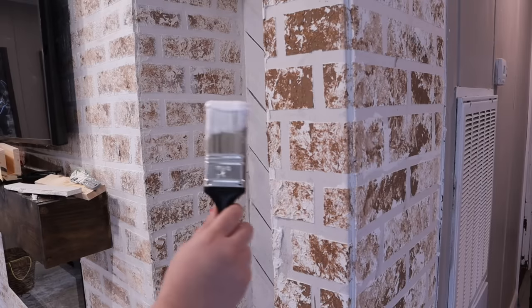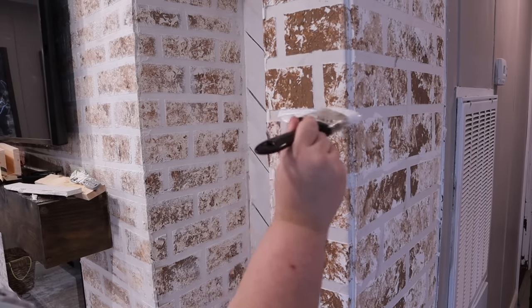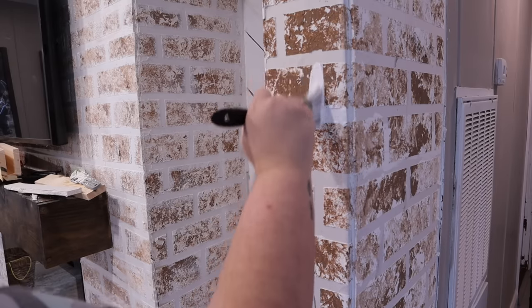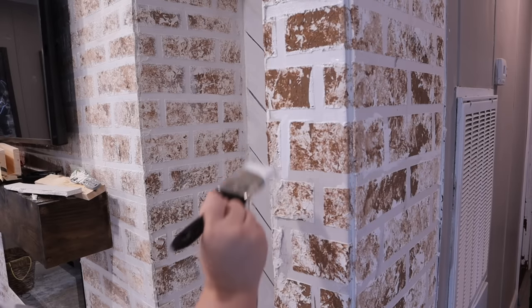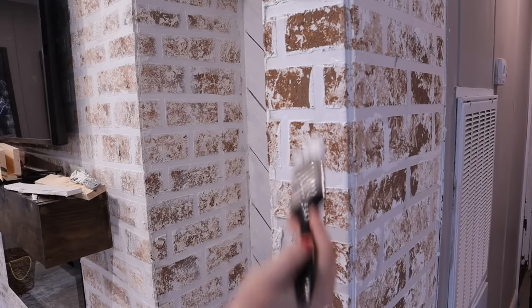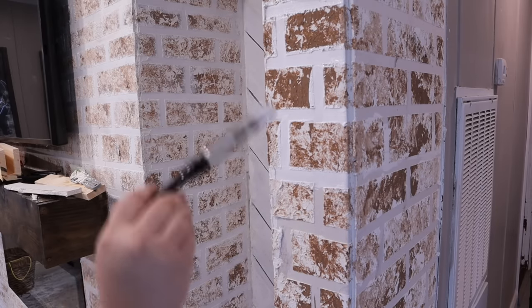We got a generous amount on the brush. And see what I said about how you don't have to be perfect? We're going to go in the grout lines. And going over the brick a little bit is what's going to really fade that in. You're going to fade the brick. So I'm going to do a big old patch here. Then we'll come back and I'll show you how I whitewash the bricks.